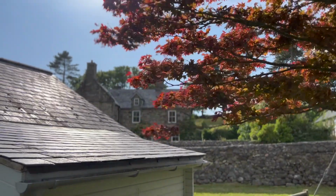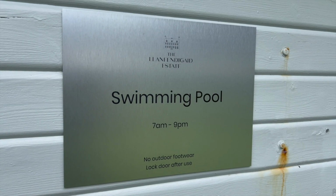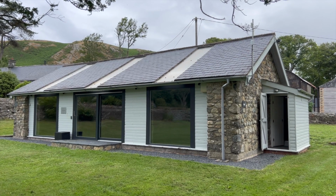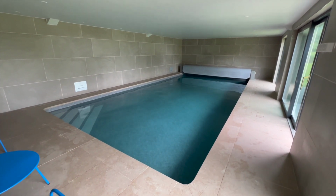There's also a number of amenities on site, like a pool. It's conveniently located in the middle of the properties and is undercover, so it can be used whatever the weather. Should you need it, there is a changing room on the side, but it might just be easier to change in your accommodation. The pool itself is small, but nicely heated.